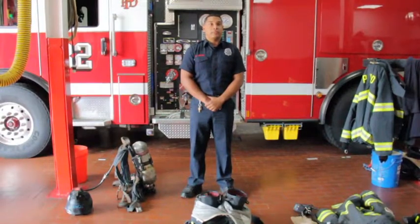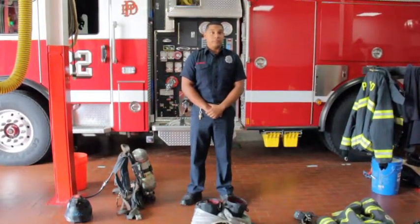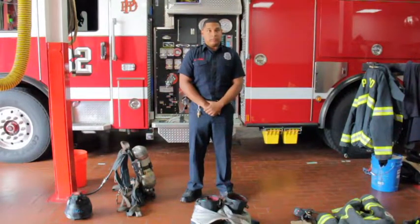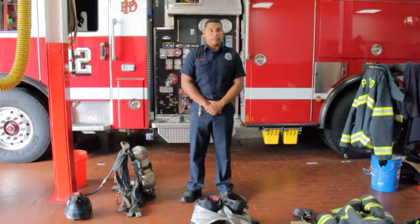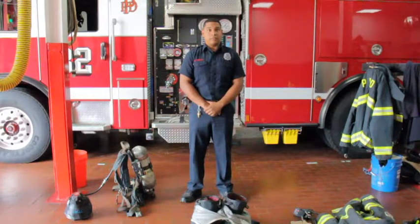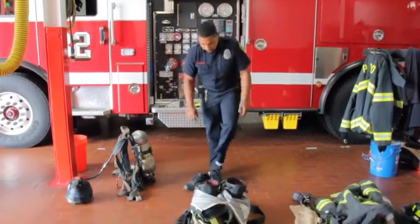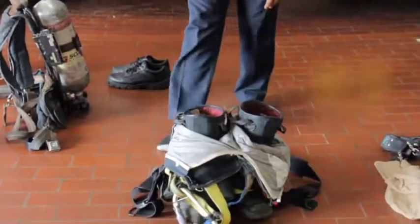This is Firefighter Cologne, and what we're going to do at this time is show you him as he puts on all his gear and show you that he doesn't change and that he's not someone to be afraid of. He's there to help you, and if you see him, you want to get to him. So what we're going to do is have Firefighter Cologne start putting his gear on. He's going to remove his shoes, and he's going to put his boots and bunker pants on.